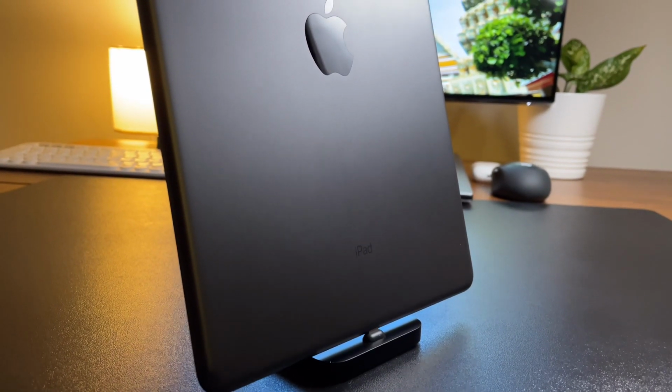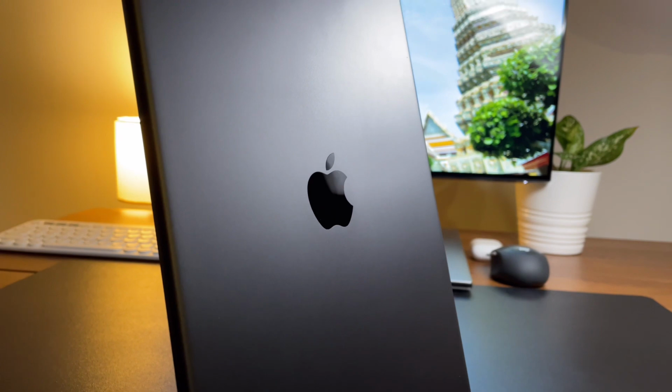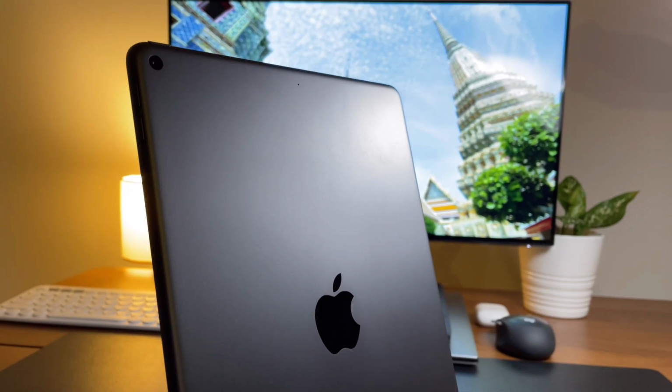So the iPad Air 3 was released 2 years ago. Is it still worth it now that we are in 2021? And especially that a new iPad is rumored to come out perhaps in the next coming weeks. So let's have a look.